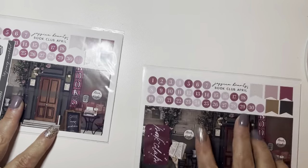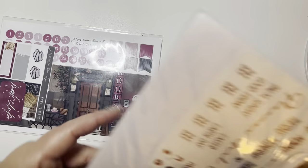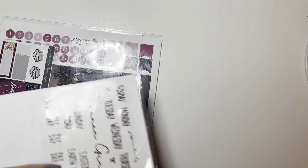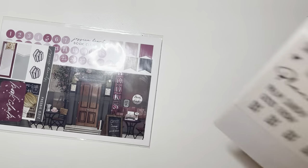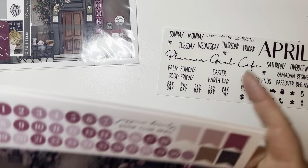So I got two of the kits. I got the book club April kit. So I'm just gonna show you one because they're exactly the same. Last time I got two different foils. This time I got the same one. Kind of sad, but it is what it is. She did it correctly, I guess.